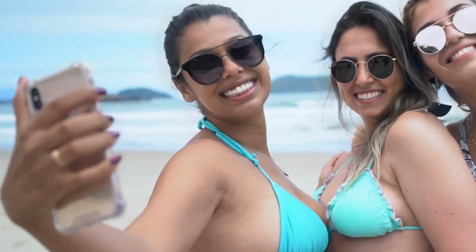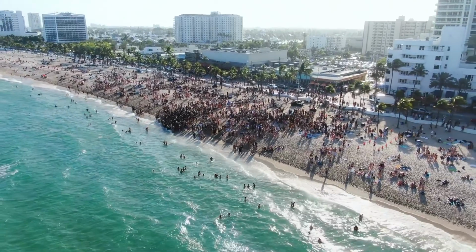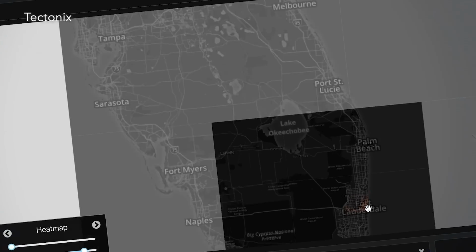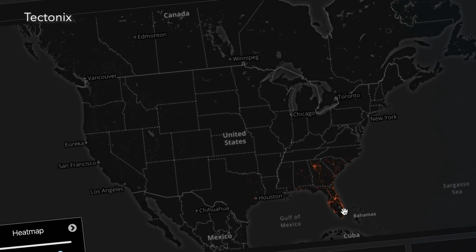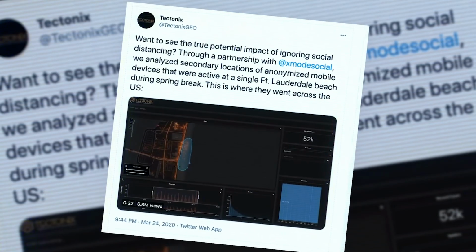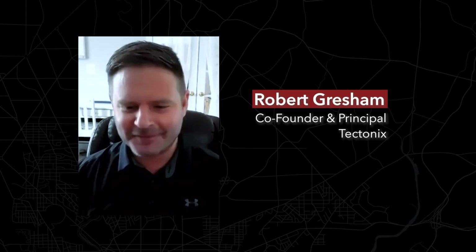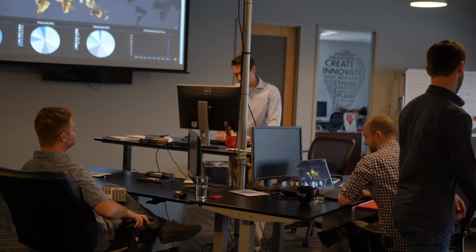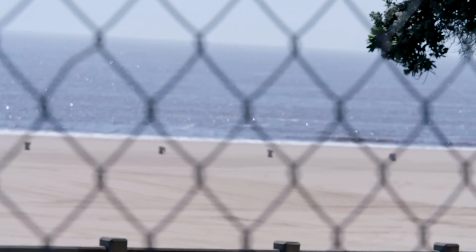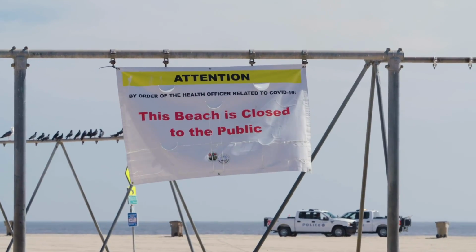Once lassoed by the geofence, every beachgoer's cell phone location data could be tracked by Tectonics' platform. And then when we zoomed out in the days following, you could see these students returning to essentially all over the country. The team sent out a video on social media. The next morning, checked Twitter and saw that we had millions of views, and we just said, what the heck have we gotten ourselves into? On March 15th, all public beaches in Fort Lauderdale were closed.